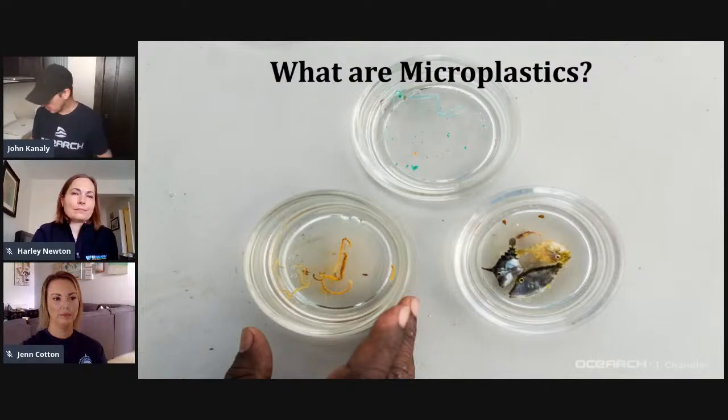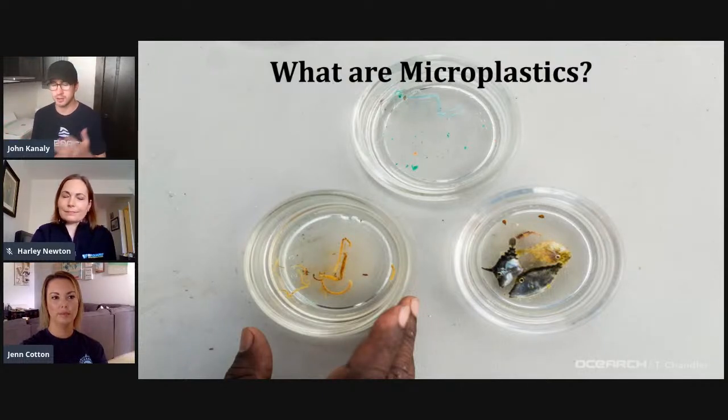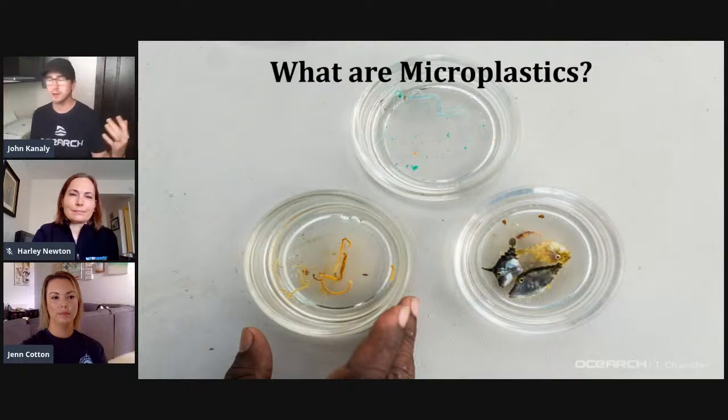So another good question here: is there a source of plastic that's the most common out there, something that maybe people don't think of as one of the leading contributors, or maybe it's an obvious answer? Is there one item or source of plastic that you could point to as the most disruptive?